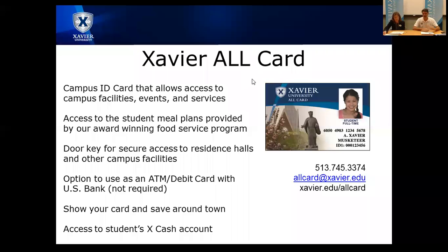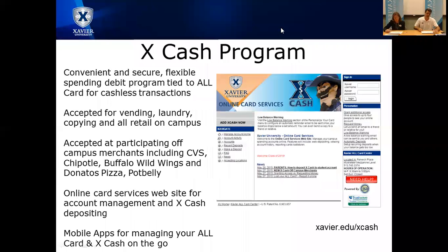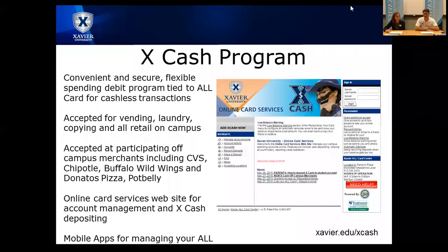XCash is an on-campus flexible spending program tied into the All Card. It allows you, your parents, whoever, to power up a debit account on campus and then swipe your campus ID card to access those funds. So the funds are available immediately. You can securely access those at any of our retail locations, vending, laundry, basically any place on campus where you can buy something. XCash is accepted.